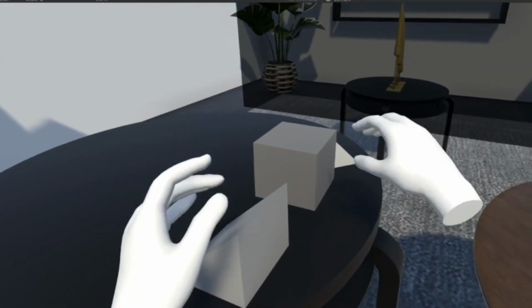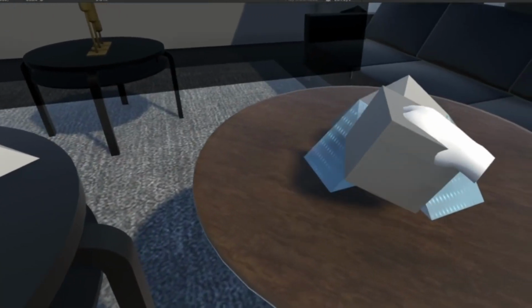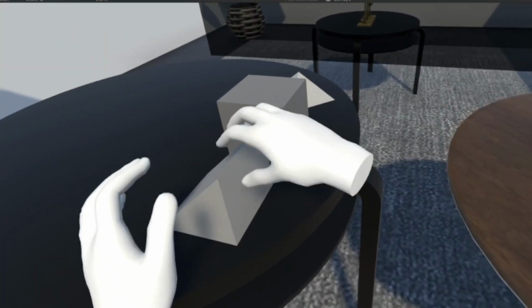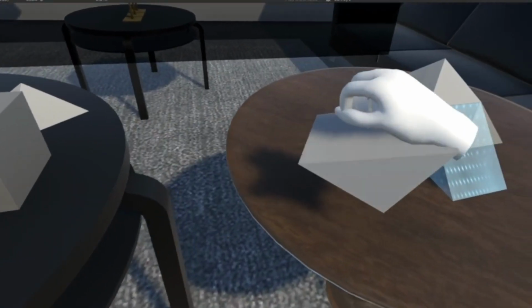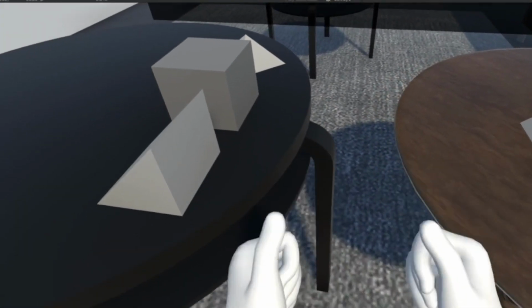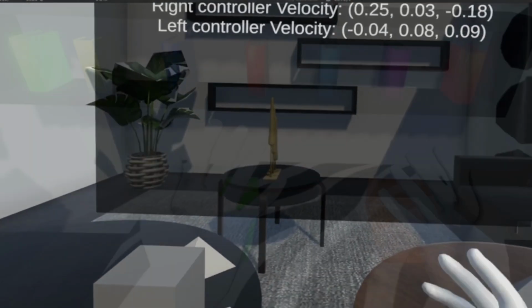This is the first module. Shape sorter game. The patient is required to compose 3 different geometric shapes to complete the pyramid. In this module, our target is the enhancement of the hand's velocity and the path trajectory.